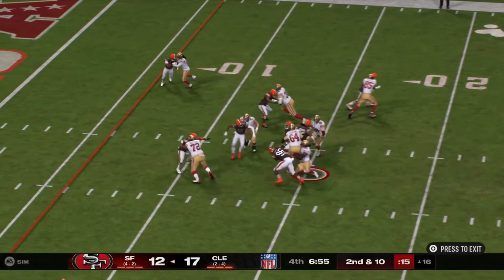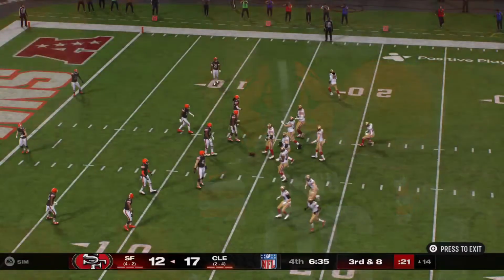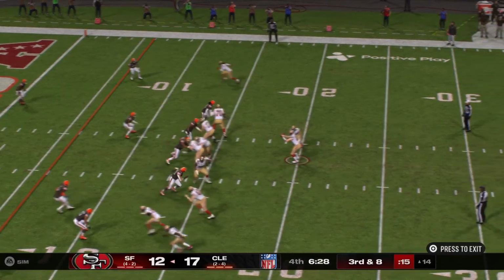They keep it on the ground. This time it's Henry. He will push his way down to about the 14. 2 runs in a row, but only 2 yards to show for it. In search of 8 yards on third down. They've already converted 2 of these on this drive, 2 for 2.